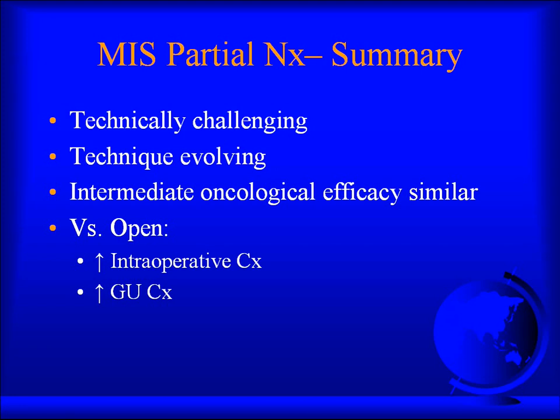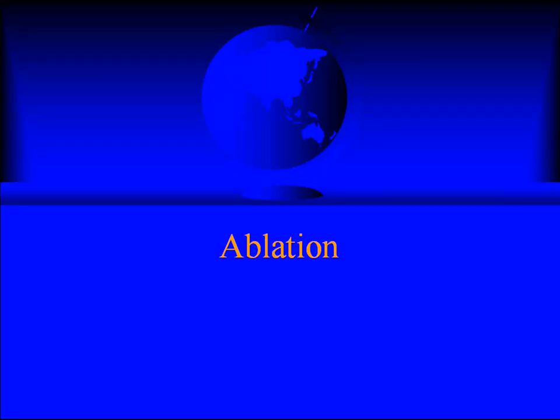So in summary, laparoscopic partials are very technically challenging. It requires use of intracorporeal suturing. However, this technique is still evolving. At intermediate follow-up, oncological efficacy is similar to open partials. However, there's an increased rate of intraoperative and GU complications. So now to talk about ablation.